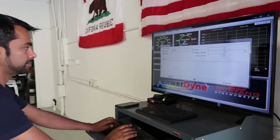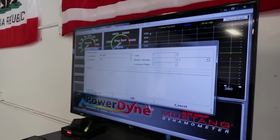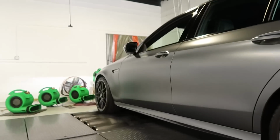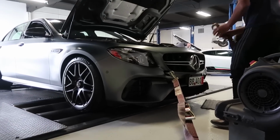So how much setup is required for running a car on a dyno? It just takes a few minutes, usually customer information, make and model of the vehicle, and just select which mode to run the car in, 2 or 4-wheel drive. Cool. That's cool to watch. Getting the E63 strapped down to the dyno.